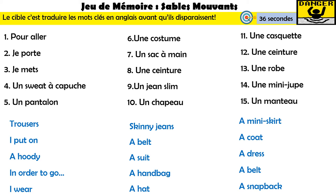Et maintenant, il faut dire français, anglais, aussi rapide que possible. Par exemple, let me show how it's done. Pour aller, in order to go, je porte, I put on, je mets, I put on, un sweat à capuche, a hoodie, un pantalon, trousers. Boom, see how fast that is.